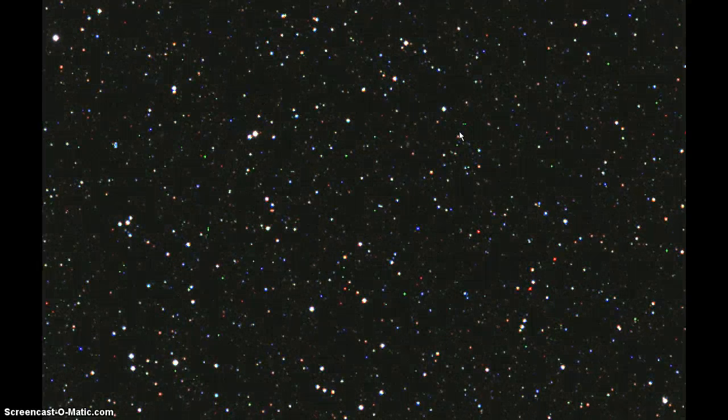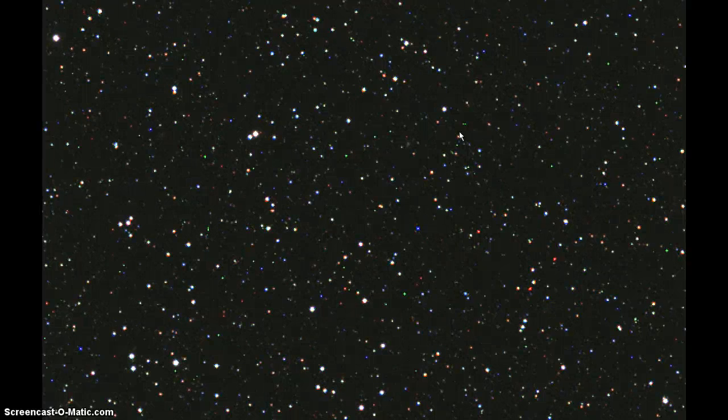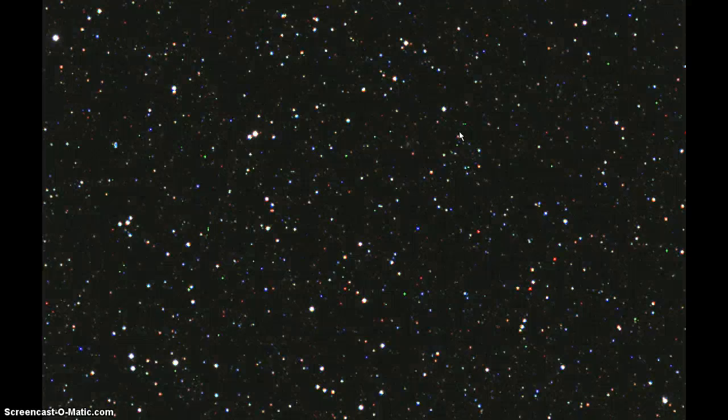Now, there are things, and again, this is my processing. This is where I'm lacking, and it's really irritating me. There are things called dark frames and flats and calibration frames that I should be able to lay over this image, and it covers up everything that's sitting still.